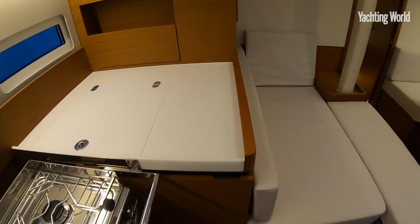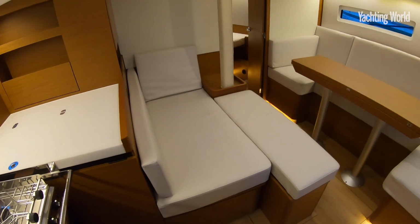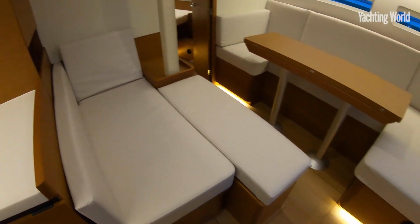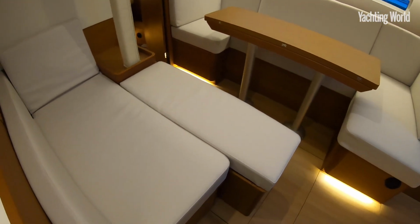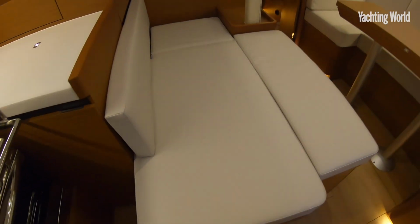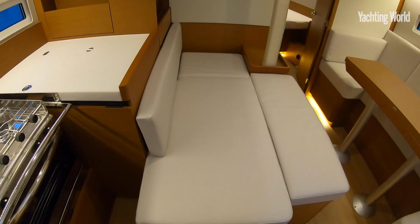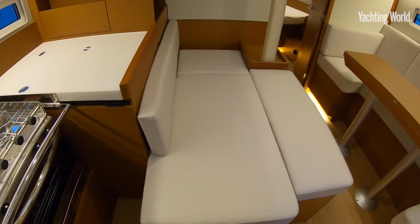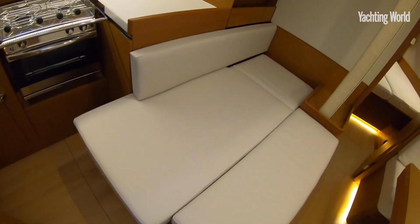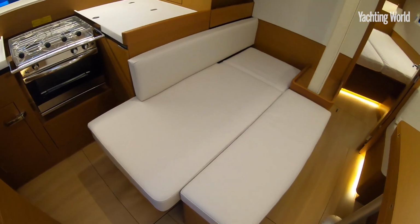And then look at this, the winning chaise longue feature. I love it. You sit on that and you're right in the heart of the boat, in the center. It also extends out to make, well, a kid's berth really. It's not long enough for an adult to sleep on, but yeah, good feature to have.